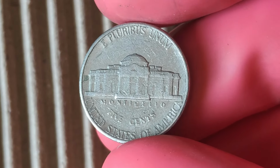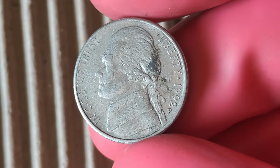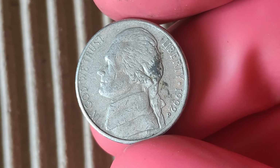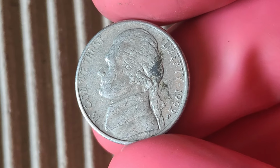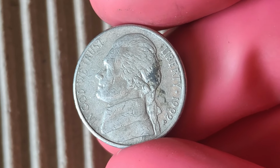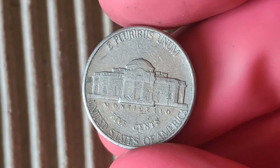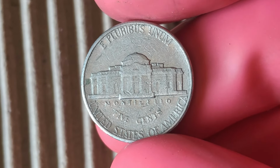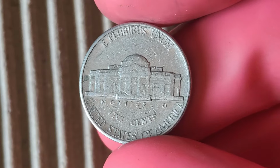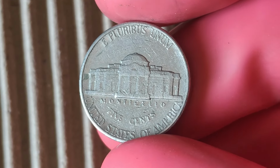Coins graded by professional services like PCGS or NGC at MS67 or higher can fetch anywhere from hundreds to thousands of dollars. Why? Because there are very few 1992P nickels that survive in top grades. As of now, fewer than a handful have been certified in grades like MS68. And when supply is that low and demand from serious collectors is high, the prices can explode.